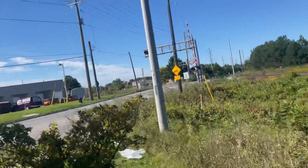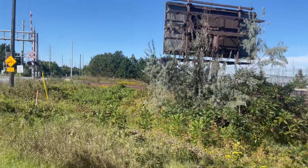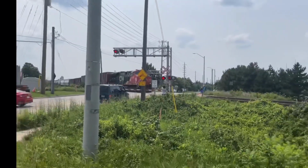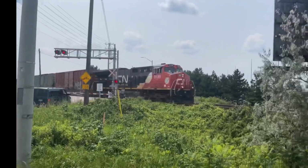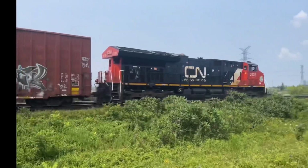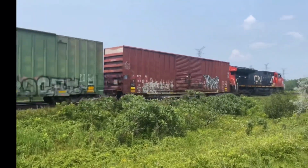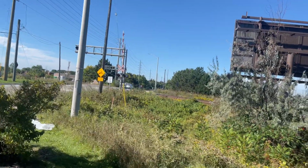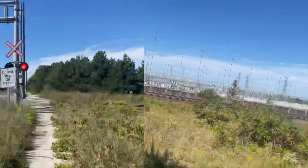Wait, Tyler, that's actually not the first time you saw 3139. Oh, really? Then where did I see it? You actually saw it at George's again, almost 2 months ago, when we filmed 306. Oh yeah, I did remember that. Anyways, yesterday's 185 has 157 intermodal cars.